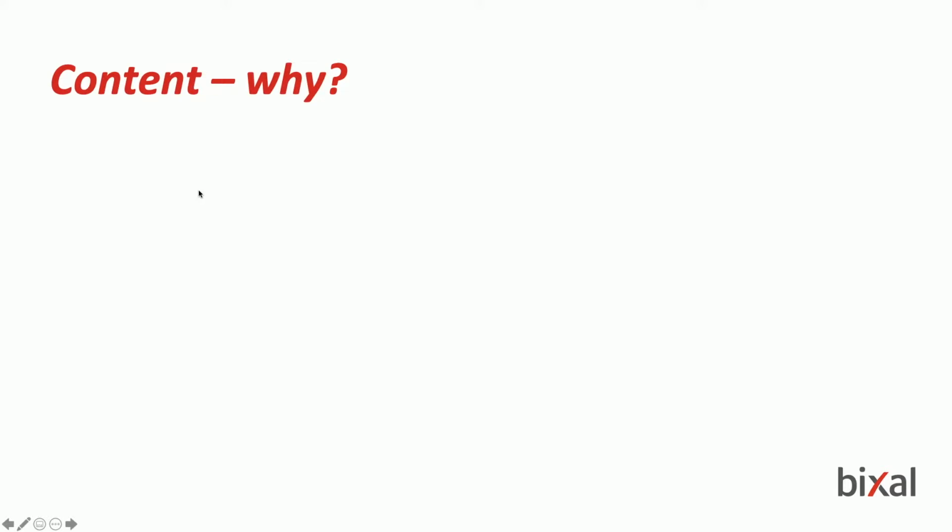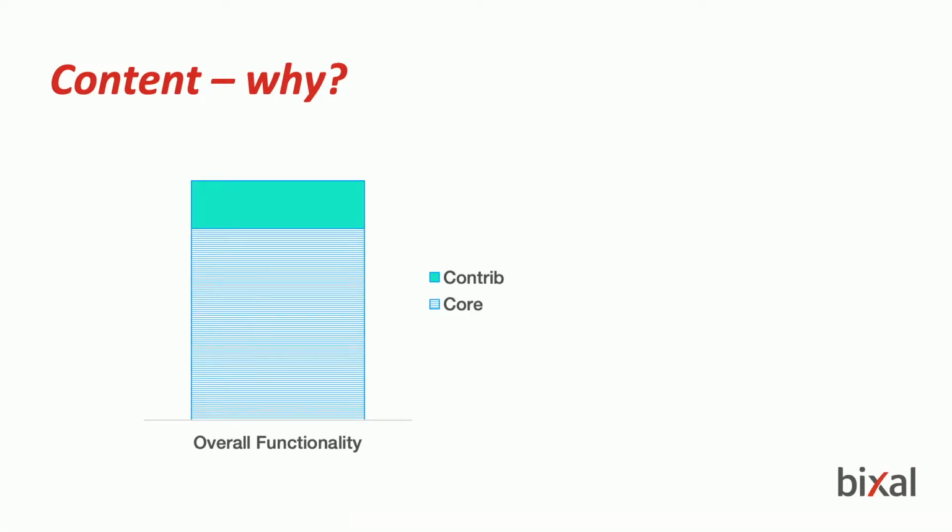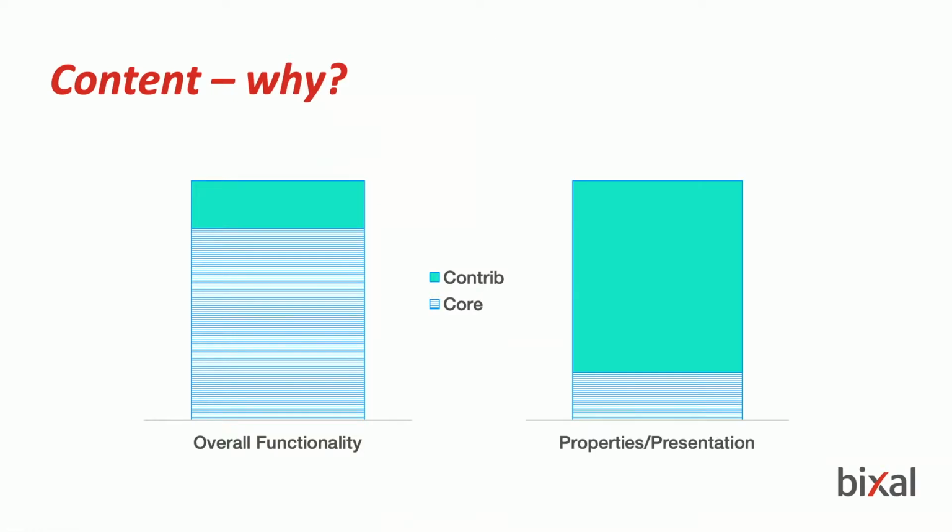So, a good question is, why is content difficult to migrate? If we look at Drupal core, or Drupal as a whole, most of the functionality is core. Probably 80% of the code that you would be looking at in your implementation is core code, and 20% contributed custom. But if you look at the percentage when you're dealing with the parts of content that you actually see, then it changes quite drastically.